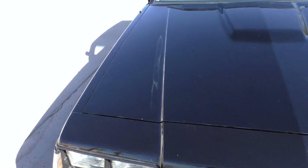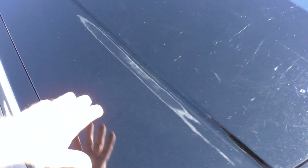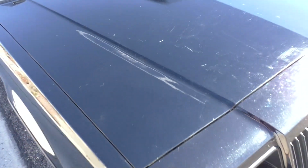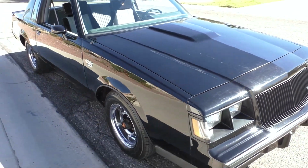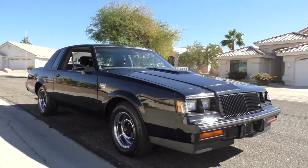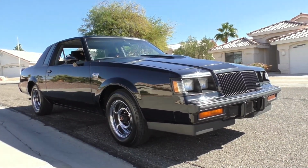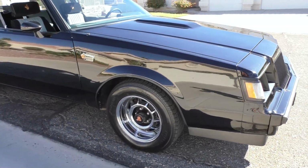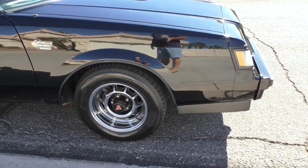Over here on the hood, I'll point out this one. The turbocharger is right here underneath the hood, so the hood has a tendency to get warm here. So it's been polished through there over the years because the paint was a little bit weaker. Beautiful body. I think there's been a couple little minor fixes over the years. Tires are a little bit dated. We'll cover that on the undercarriage photos and videos for you.